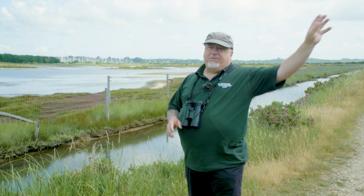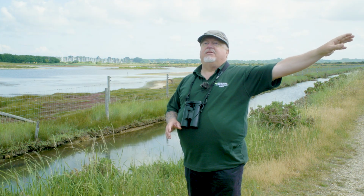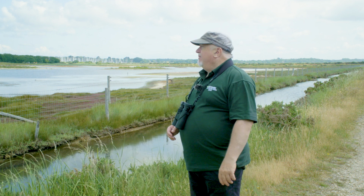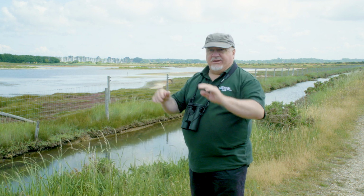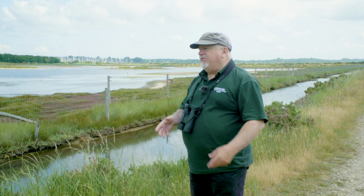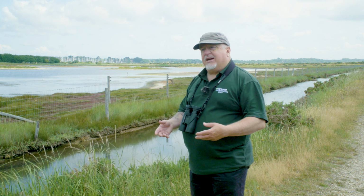You know, some of the terns nest out on the offshore islands, but they have to worry about paddle boarders and canoeists stopping off. And they would normally be on the shingle spits around here, but that's where the people walk. So there's a huge amount of disturbance, a lot of pressure on these areas for access.